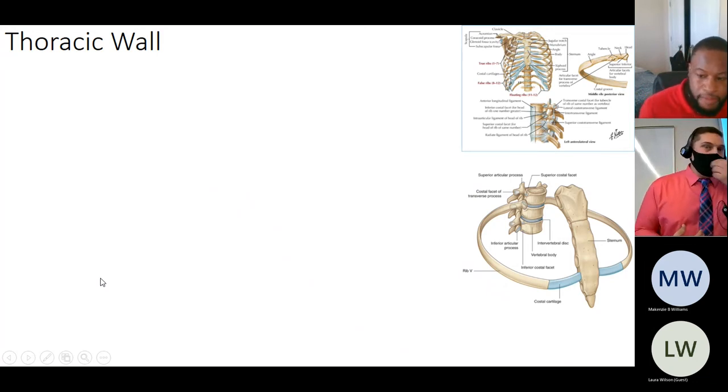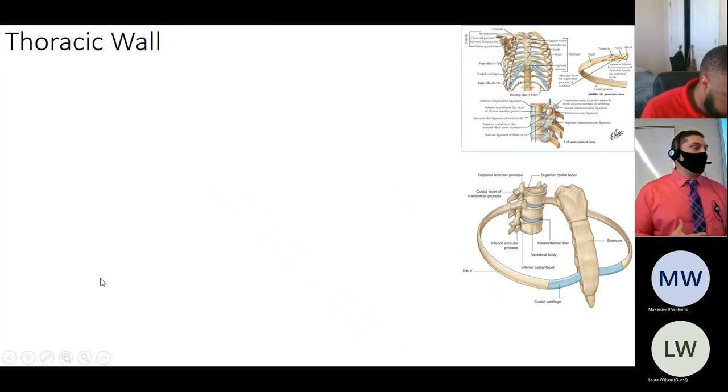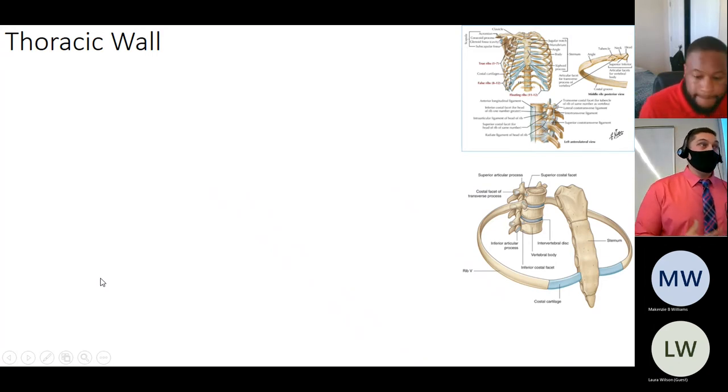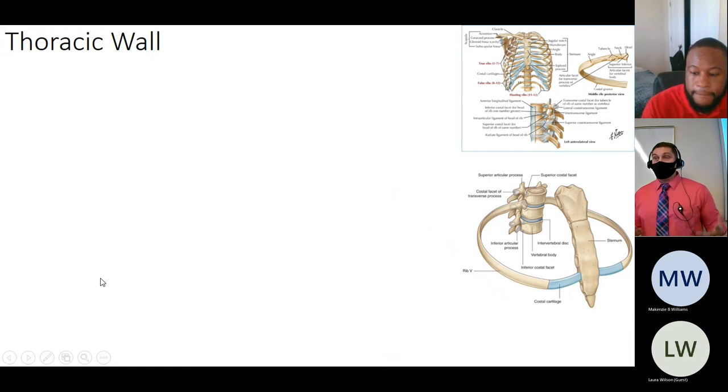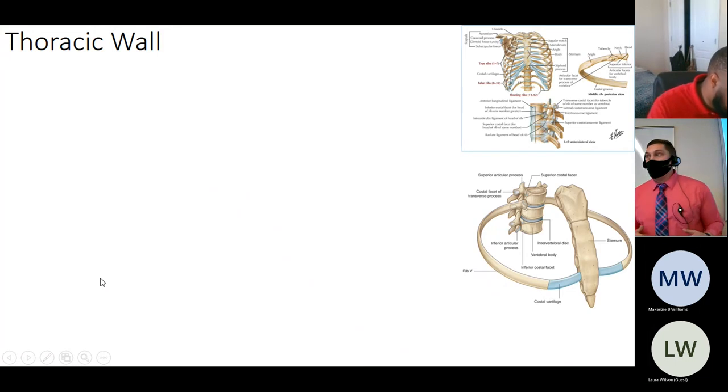So inside the thorax, we're going to have the heart and pericardium. We will not spend a significant amount of time on the pericardium, but especially as physical therapists, I want to make sure you understand the differences between the heart and the pericardium, because it is very important. Also, we're going to cover a little bit of the lungs, and then we'll work our way into the diaphragm and into the viscera.